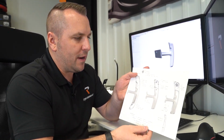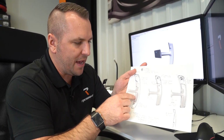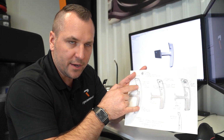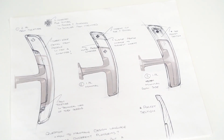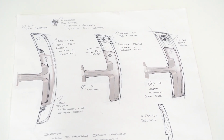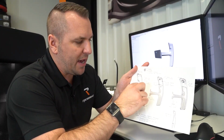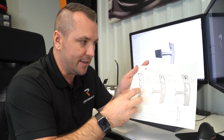And how do we actually start this process? So for me, I actually took a photo of the OEM Porsche paddle, turned the opacity down in Photoshop, and scaled it 1:1. What I'm doing here is that this little overlay allows me to draw concepts that are still logical and realistic in shape and form. If I have this paddle an inch smaller than this, and I'm drawing a concept on here that is totally out of shape and proportion, when I go to the next step of this process, it's not going to work.